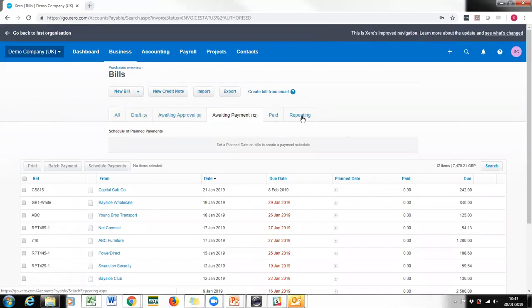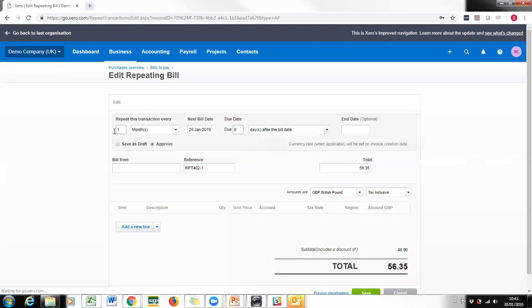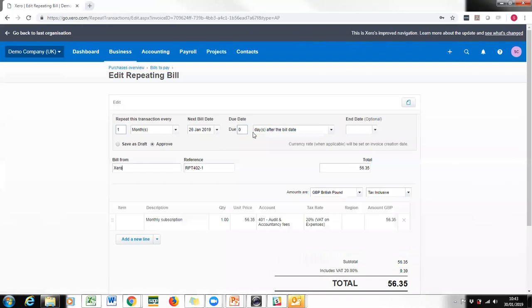I can even set up a repeating invoice. So if I go to repeating, then I look at Xero, for example. I know I'm going to get billed the same amount every month from them. Then every month on this date, I can set a due date of either the bill date or after the bill date, or at the end of the month or whatever it is. I'm going to be paying this amount.